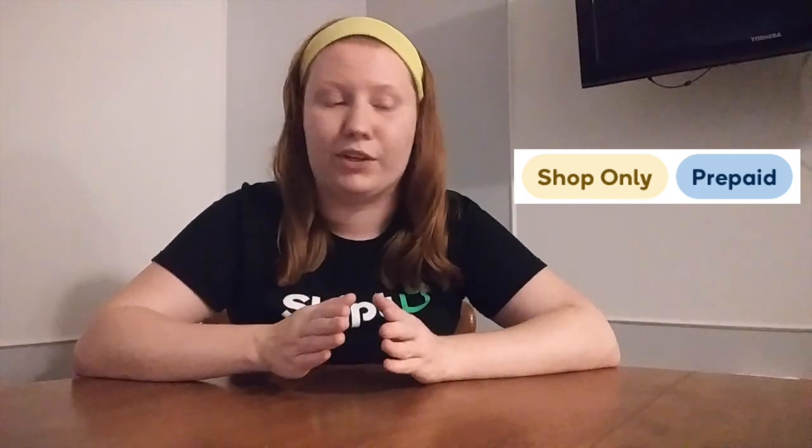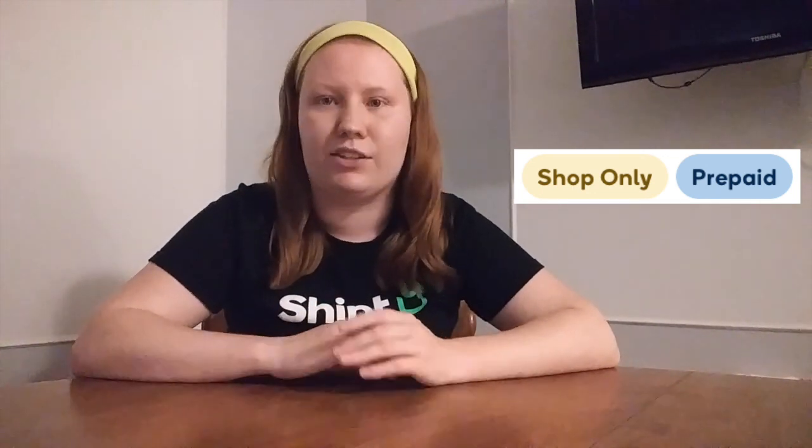And sometimes you will see both shop only and prepaid as labels on the same order. So this is essentially they've ordered from the company's website and they want to pick it up at the store. Now these customers cannot change their order from pickup to delivery. There's typically a different fee. They would need to cancel and resubmit their order to pay the correct fee.